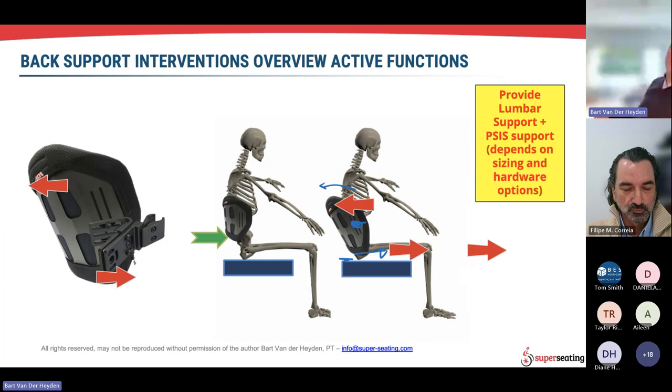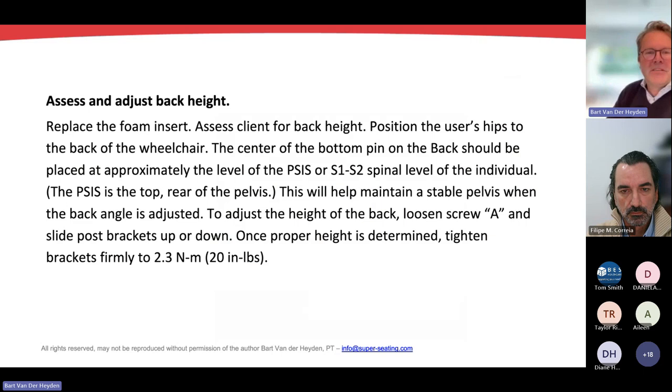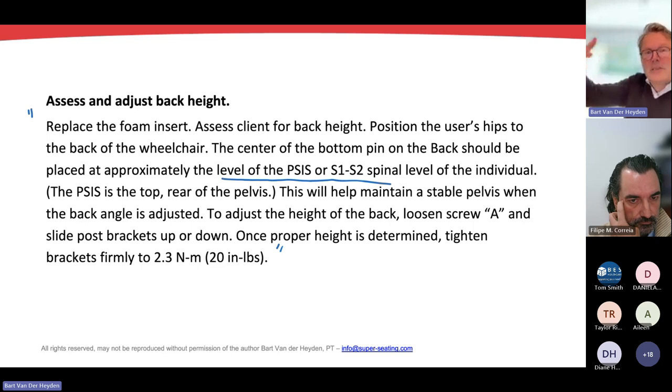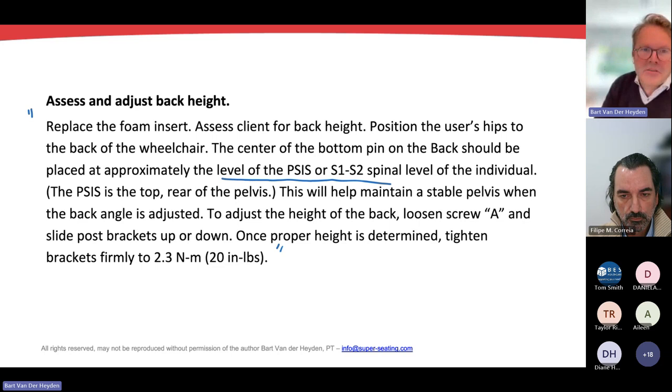And you don't have to take my word for it, but I just looked up a couple of manuals of some back supports, and some manufacturers even have this statement in their manual. It says the lower part of the back should be approximately at the level of the PSIS or S1 of the individual. And that's the whole purpose. That's a direct quote from the manual. So it's not just me.